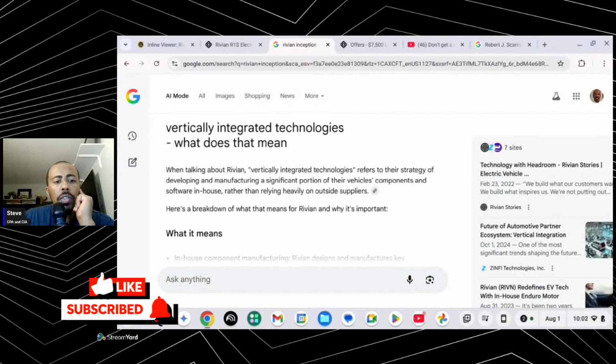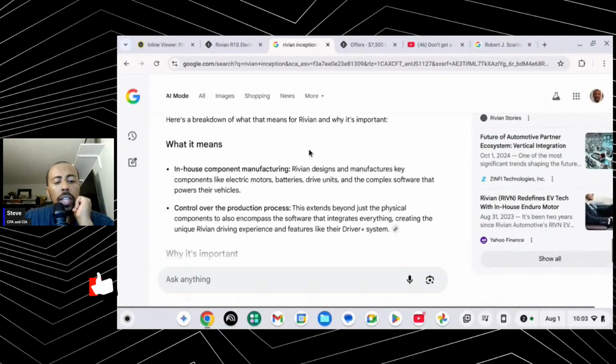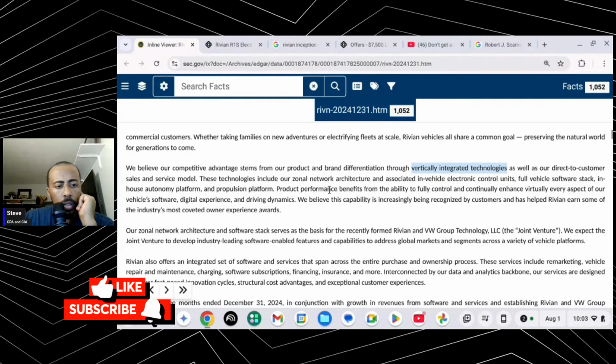So they refers to the strategy developing and manufacturing a significant portion of their vehicle components and software in-house rather than relying heavily on outside suppliers. So, okay, just doing everything in-house essentially. It looks like they used to outsource the sound system too, but now they brought it in-house. So that's what they mean by vertically integrated.